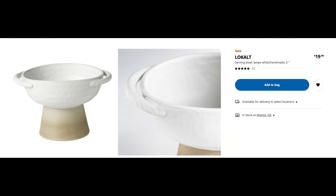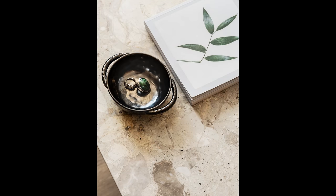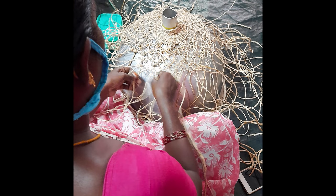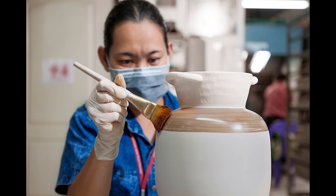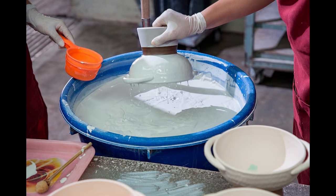Speaking of items that IKEA has tried to support local artisans with, this collection is called Locales, and this is a collection that they have done where they are using local artisans, and they have several pieces in this collection. They actually have pillows and other things that are in this collection. I'm just trying to pick out the ones that I think you'll be the most interested in. And I think that this serving bowl with the beige and the white, it is literally handmade. And it is only $19.99 for a handmade, beautiful bowl like this on a pedestal.